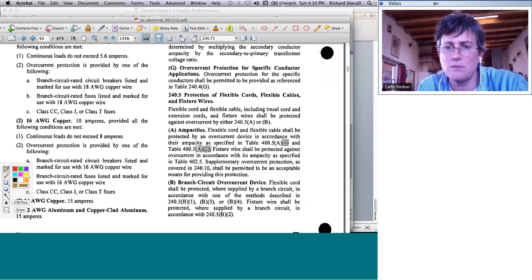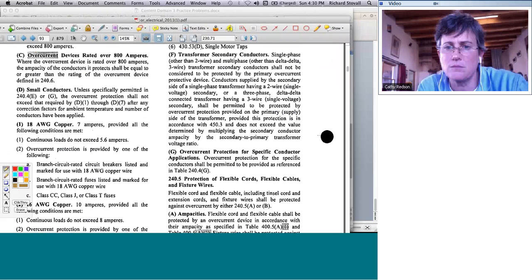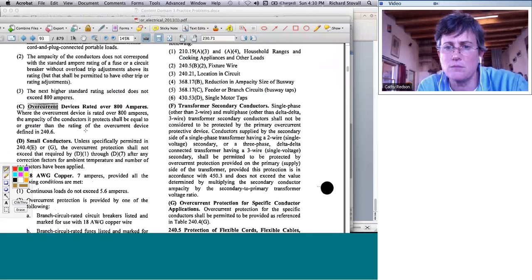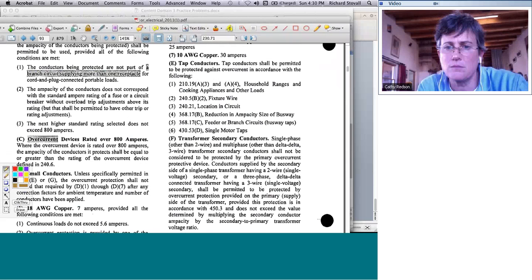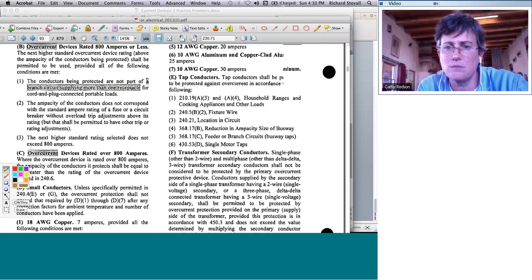Easier in Article 240. So if it can't be a 12 amp fuse, it would have to be a 13 amp fuse.